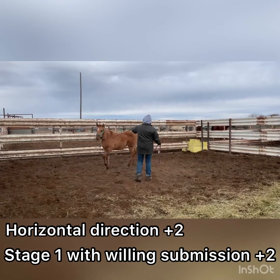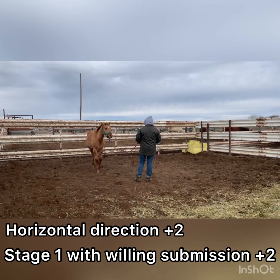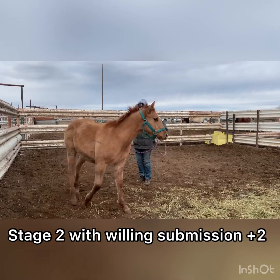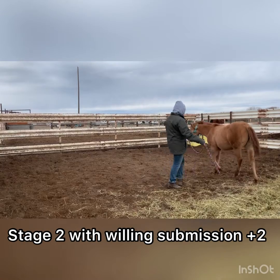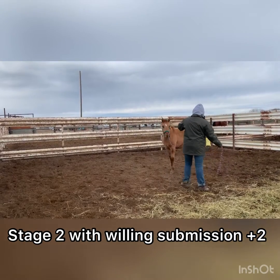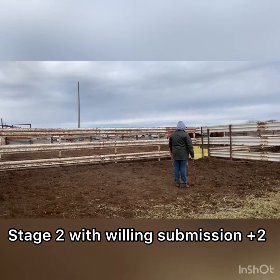I then ask upwards and towards her withers, and she just moves those feet nicely around herself. Stage 2 is when the hindquarters are pulling a horse in a reverse motion, and I gave her a +2 for this. You always ask for stage 1 first when you are doing any of these as well.